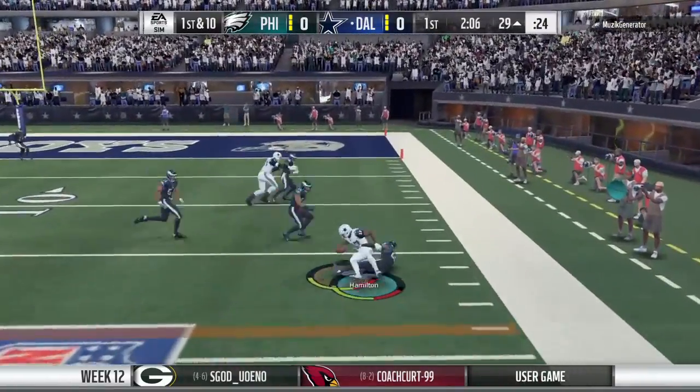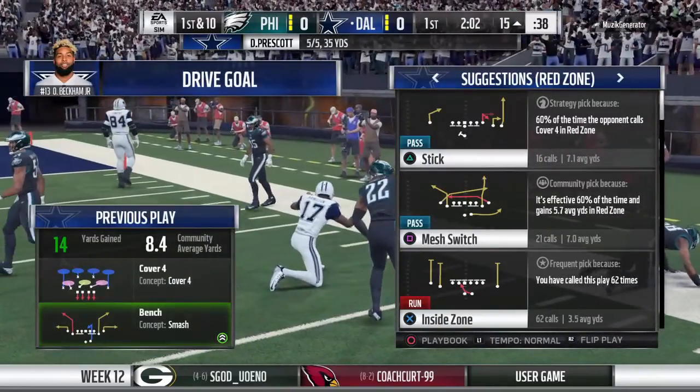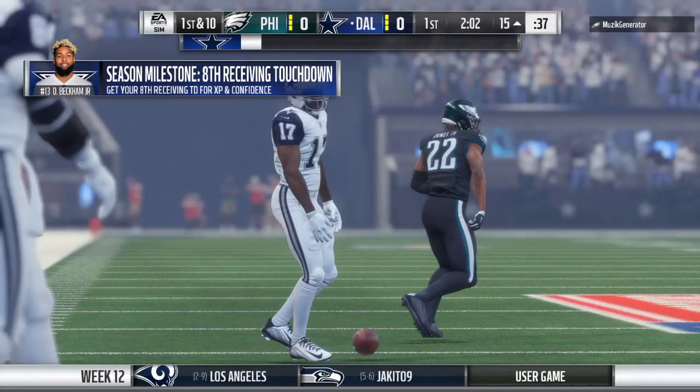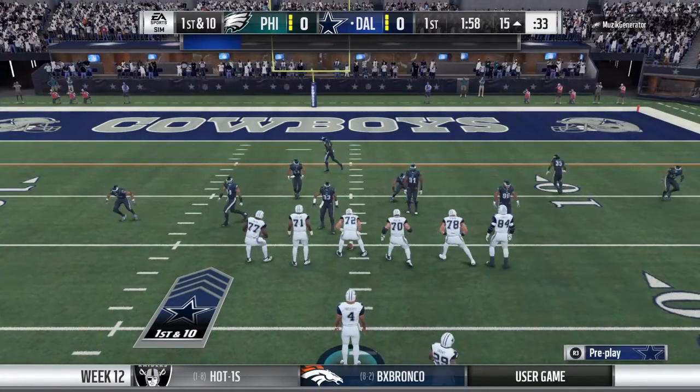Throwing the out route and complete. That's Hamilton. And taking it to the 15-yard line before he's brought down. Back-to-back nice gains. That one for 14 yards and another first. And this seemingly endless drive continues.